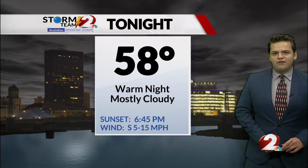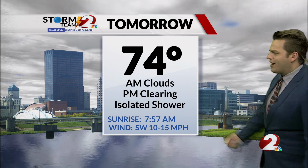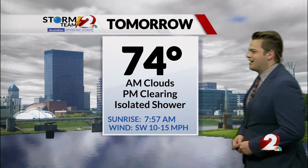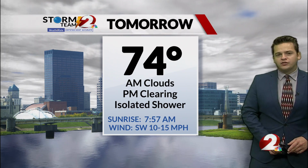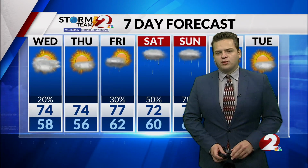as we start that second half of the week. 58 is your low tonight, a warm night, mostly cloudy, and those winds up to 15 miles per hour. 74 your high tomorrow. We'll start off with the clouds in the morning, some clearing in the afternoon at times, but a chance of an isolated shower or two in those afternoon hours. Still seeing some breezy winds there, with winds getting up to 15 miles per hour.